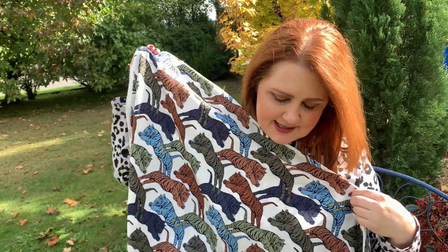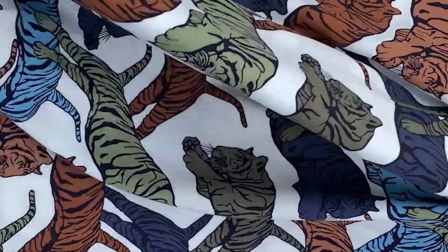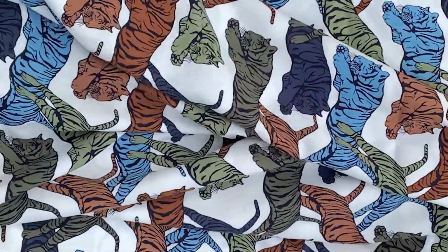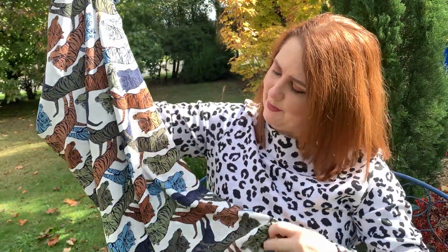I think a long line modern style shirt would really set this off. Maybe even the IM Patterns shirt or the oversized shirt from the Assembly Line, I think will look beautiful. But the colors in that are just stunning. I'm seeing it with maybe a rust color pair of jeans and maybe a khaki colored cardigan or even a denim jacket. So really happy with that, and got myself 2 meters of that one.